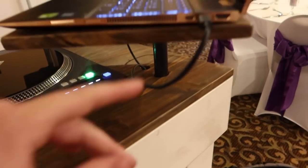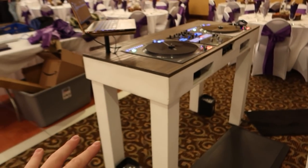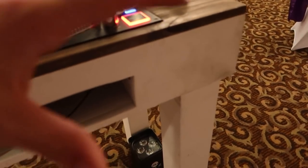And then the power from my laptop comes out of that hole and runs up to here. Now, a lot of people think that these legs are 4x4 posts. They are not. These are made out of plywood. So there's actually 4 pieces of plywood joined together, so that way they're hollow, which saves a lot on weight when this thing's already heavy.